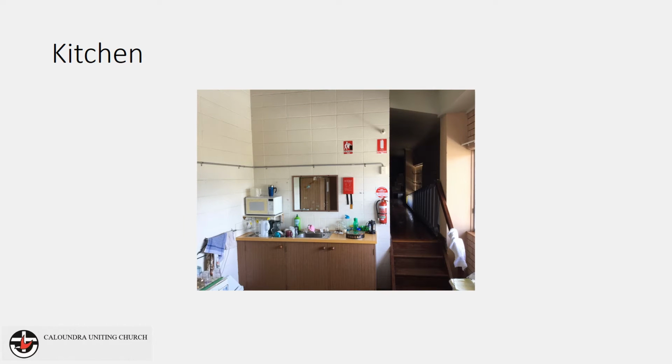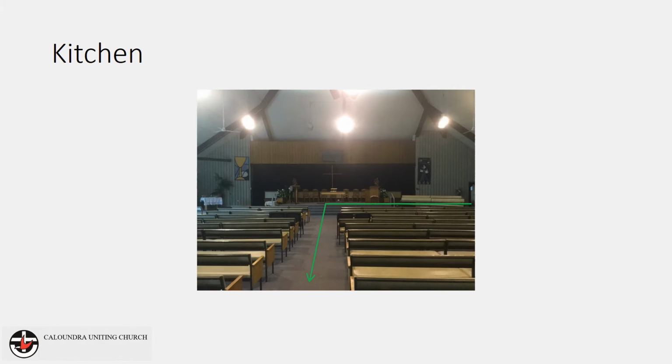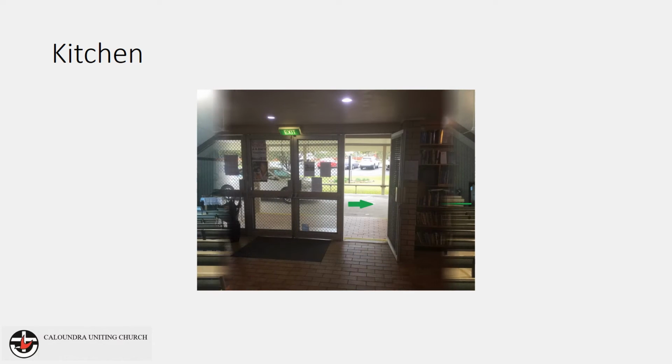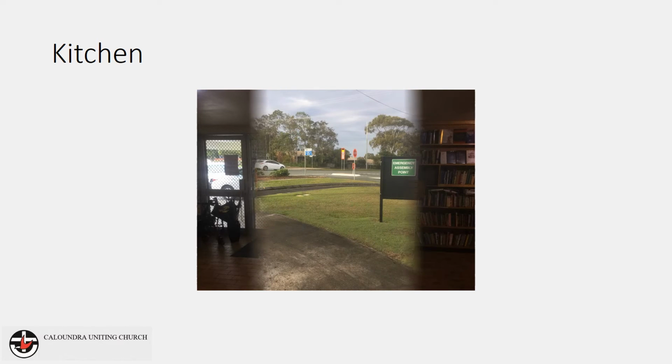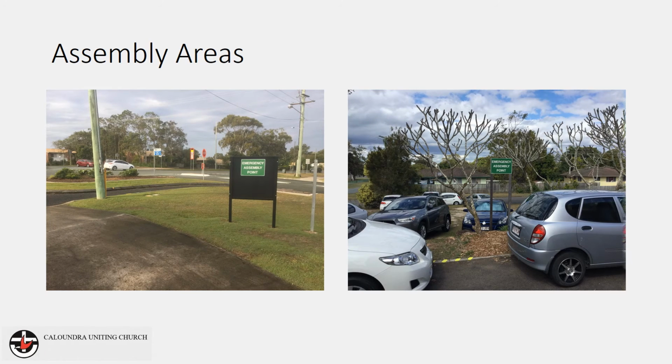If the veranda is blocked, the alternative exit is through the auditorium. Walk towards the main entry doors. Proceed through the doors, across the covered area and assemble at the church sign. Once occupants have been moved safely to an assembly point and the roll call completed, occupants are to wait for further instructions. Under no circumstance is anyone to re-enter a building until the all clear has been given.